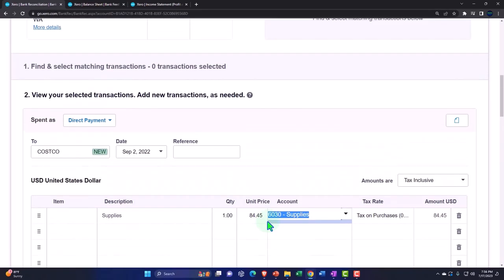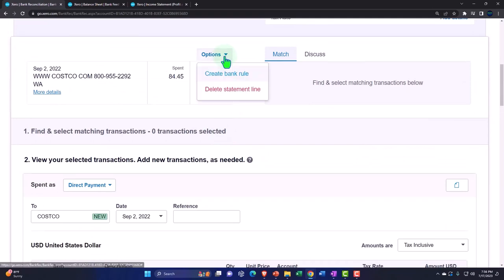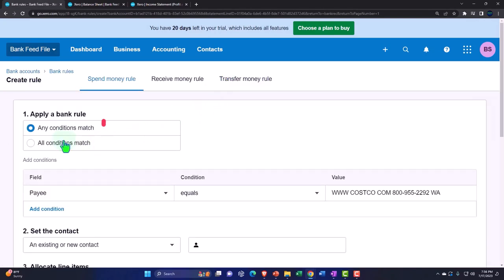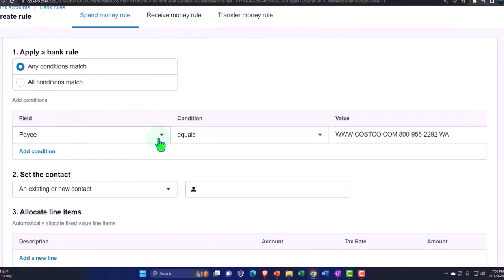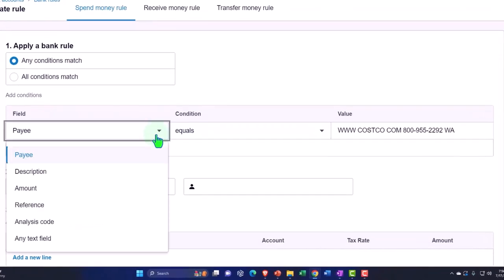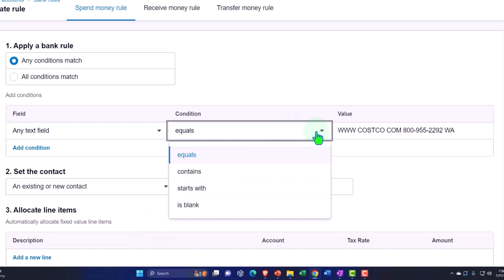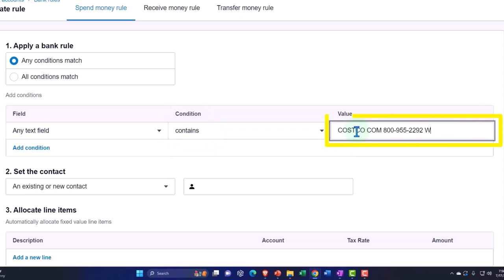So let's go up top and make a rule for it now. I'm going to hit the drop down and then create a bank rule. And so I'm just going to say if it contains this item. So the same bank rule setup we saw with the checking account. I'm going to say if it has any text field, I love that any text field thing. And if it contains, not equals, but just contains, all I really need is Costco. If you see Costco in it, that's all you need to see.